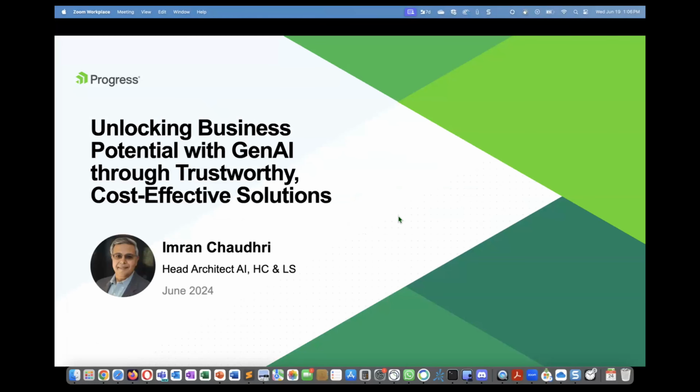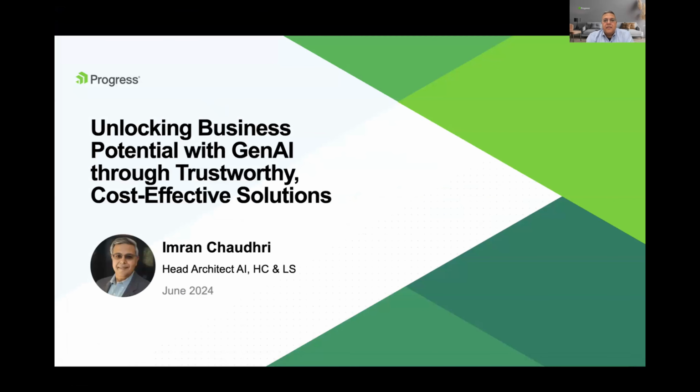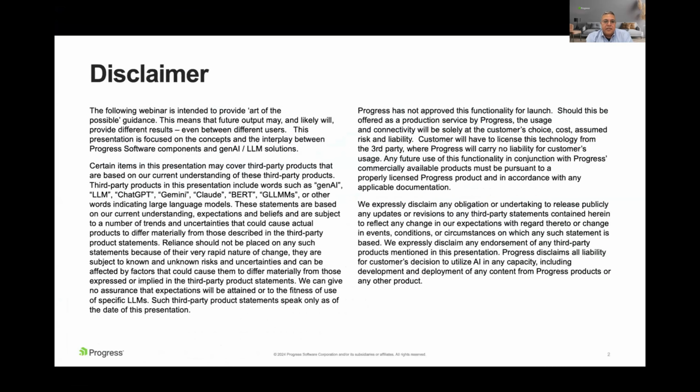All right, great. So we'll be talking about Gen AI from a trustworthy and cost-effective solution perspective, and some of the things that Progress brings to the table here. Quick disclaimer, Progress does not produce large language models. We make them better, and so this is the disclaimer about the products that we'll be talking about. Some of them are not produced by us.